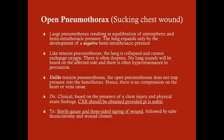So this is not as much of an emergency as tension pneumothorax, but it's still something that needs to be urgently treated. So the diagnosis here, again, is clinical, and it's based on the presence of a chest injury and your typical physical exam findings. Remember, if the patient has shock with these findings, then it's a tension pneumothorax, and you're going to treat this differently. So the chest x-ray should be obtained, provided that the patient is stable, and you'll see similar findings, loss of lung markings, vascular markings on one side.